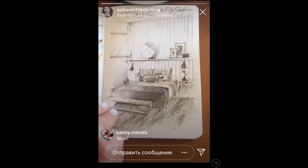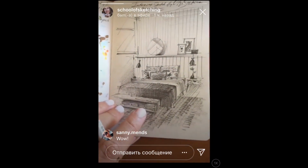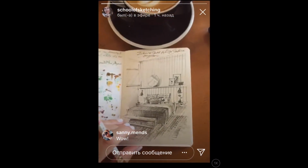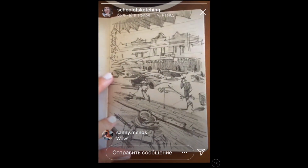So this sketch was done only by using pencil and it's in 2-point perspective. This is like a quick, really quick urban sketch.